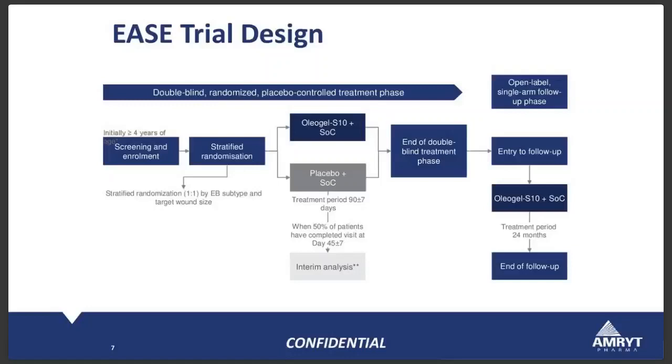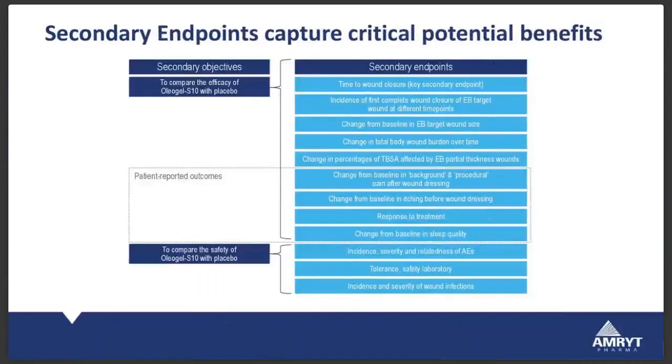I mentioned just now that we're looking at a lot of endpoints. They're all listed out here. I'm not going to go through them all, but it's just to say that it's very important that we do a comprehensive evaluation of the potential benefit of this product.